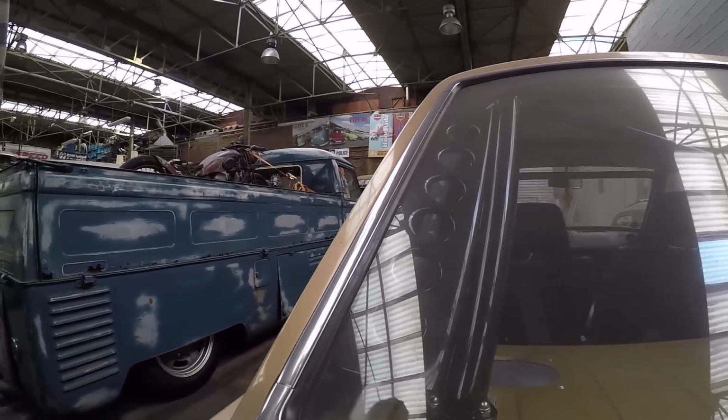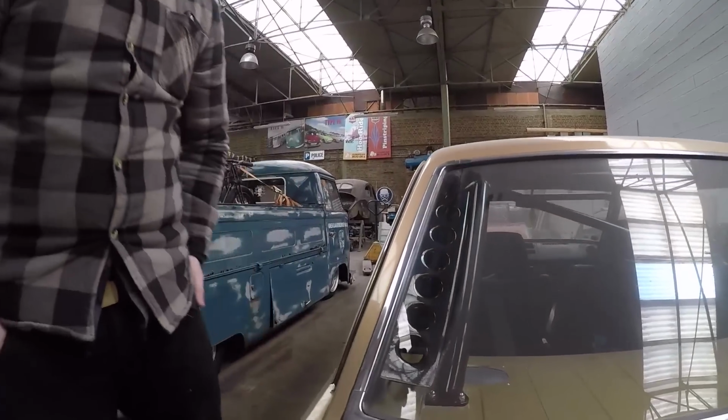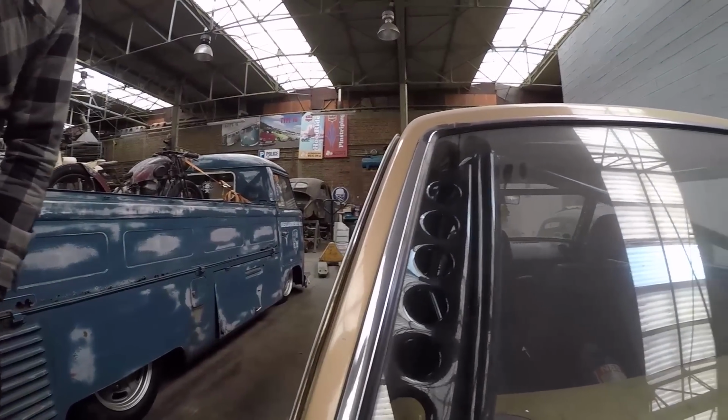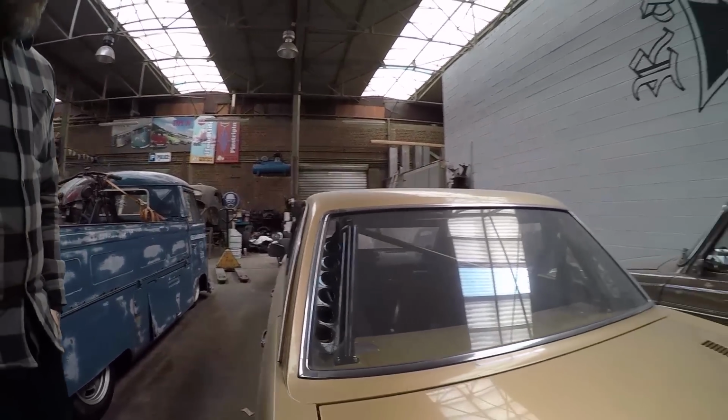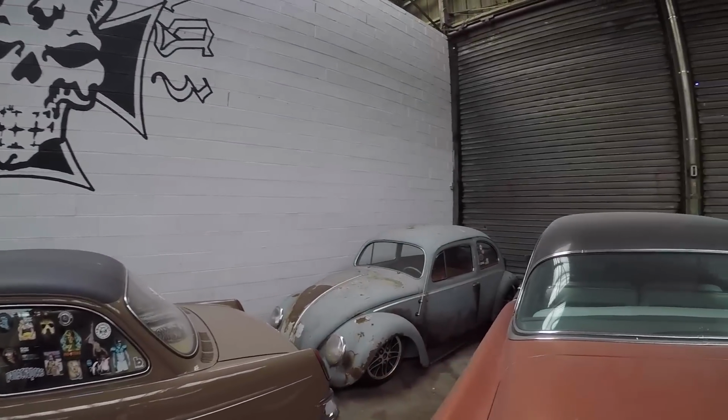You showed me before how you made them. Inspiration from the NASCAR. You know NASCAR has it. I really love those parts. Yeah, it's cool. So, next, what do we have in the corner?